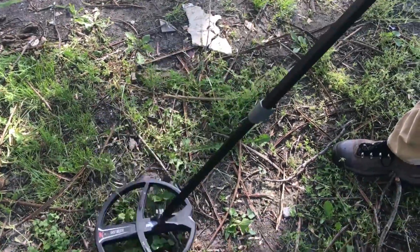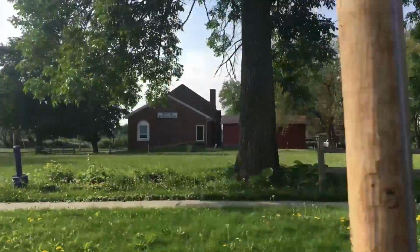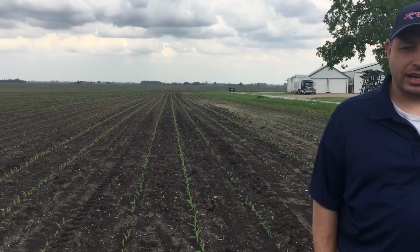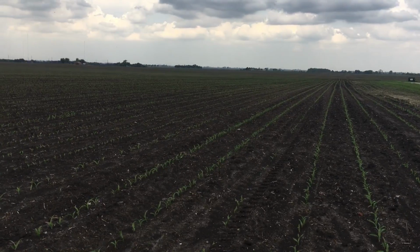Dunn has been using the Deus for 2 years, and one of his keys to success is knowing what to look for before investing time hunting fields or urban areas. Here's a couple examples. We do a lot of hunting out here. This is probably one of our favorite locations. This is where we found a lot of stuff. This used to be a coal mining town.